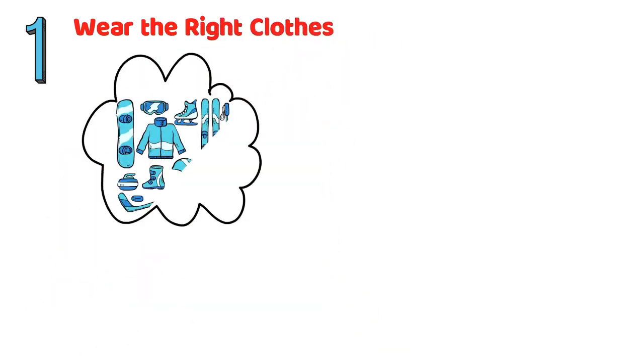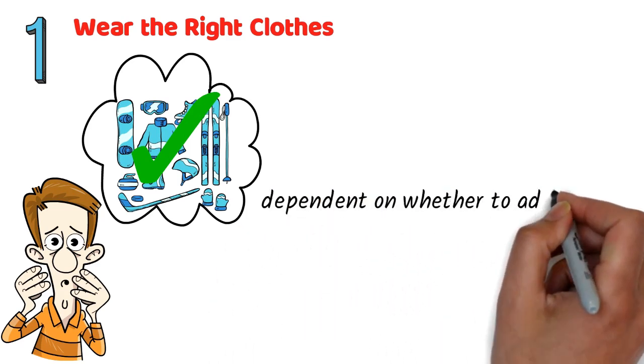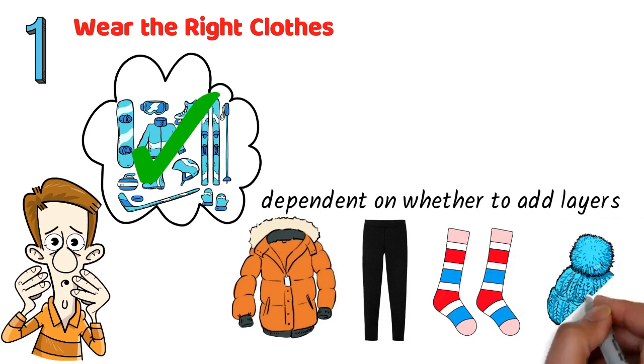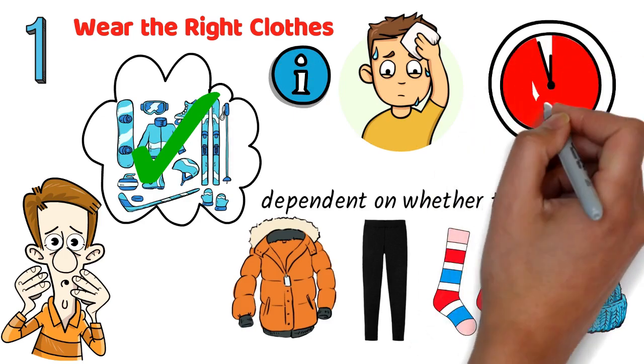As obvious as this may seem, appropriate dress for skiing is crucial because being uncomfortable can hinder the experience and make it hard to learn. Everything is always dependent on whether to add layers, but start with a warm top layer, comfortable sweatpants or leggings, longer socks, ski socks or thick socks that go to about mid-shin work best, and a hat or earmuffs to keep your head warm. It's good to note as well that too much gear can be too hot and cause sweating, which can lead to being cold in certain temperatures.